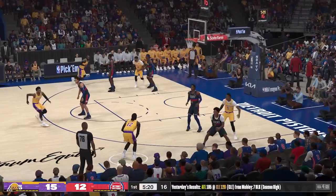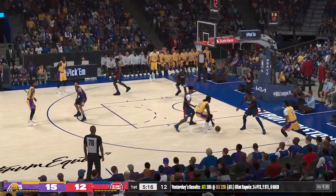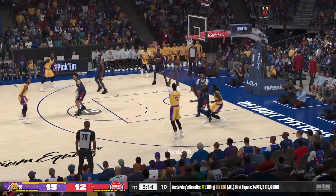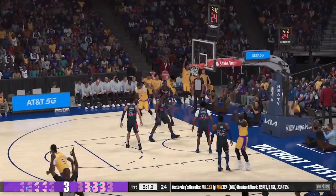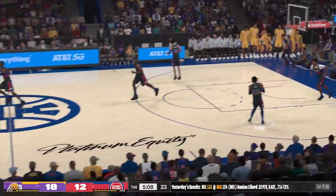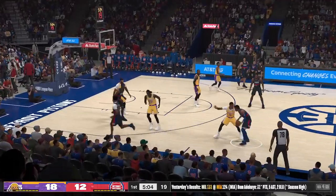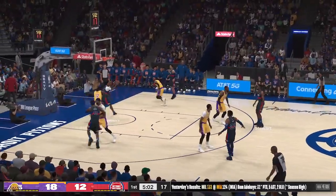Pass to Prince. Out to the right wing. And the wide open shot from Reddish. The shot's good on the assist by Prince. Oh, this is the kind of start they were hoping for. Yeah, shots falling, off to a very good start offensively as a result.